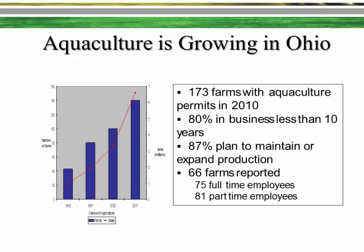But the ones that were in it obviously liked it, as 87% plan to maintain or expand their production. Aquaculture is good for the state in that it provides full-time and part-time employment for a lot of people, in addition to providing safe and wholesome food.